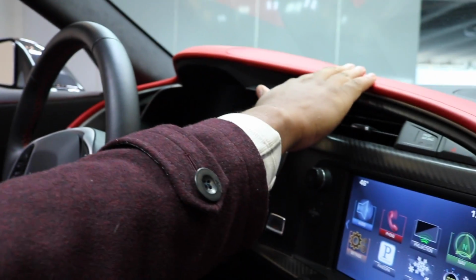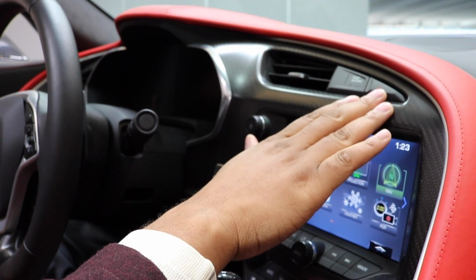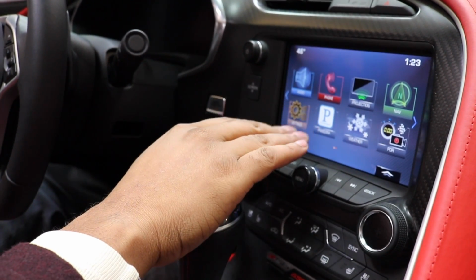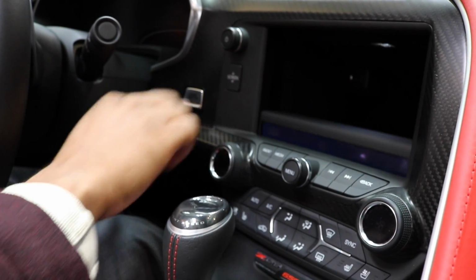Let's talk a little bit about the dash and the center console. The top of the dash is covered in red and black leather and has red stitching going all the way across. You have an air conditioning vent here and your button for your hazards. Here's your infotainment system. Now, what's cool about this infotainment system is that there's storage hidden behind it. Just press this button, it drops down, you have storage here and a USB port.